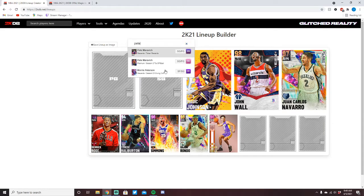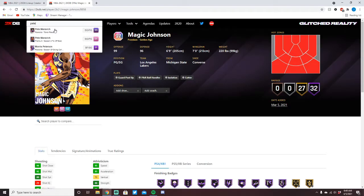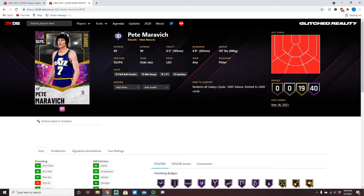At the number 2 position, we have Pete Maravich, who is a dark matter, one of the 2 dark matter point guards on this list. And the thing about this Pete Maravich card is very, very few people actually have him, because you have to redeem all the Galaxy Opal token rewards, and then you have to have another 1,000 tokens to redeem this Pete Maravich card, and there are only 2,000 of them available on each console. That being said, he's 6'5" with a 6'8" wingspan, hotspots everywhere.